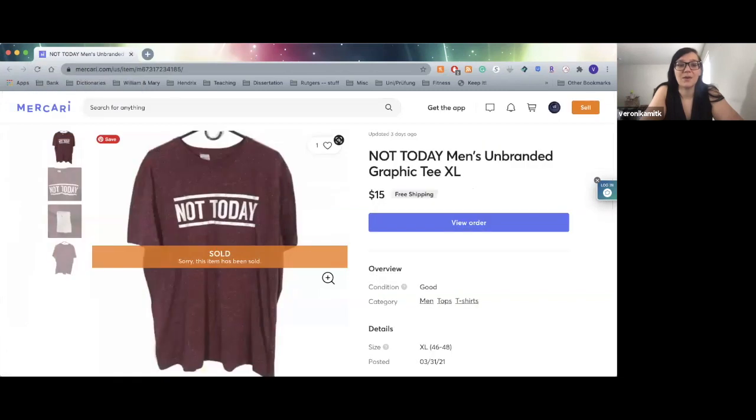Okay, one more sale to talk about on Mercari, my one Mercari sale per week. I've seen other resellers have their one Mercari sale per week. Becky Park, if you're watching, you know. Anyway, this Not Today men's unbranded graphic tee. This came from the bins, and fun story about this one.